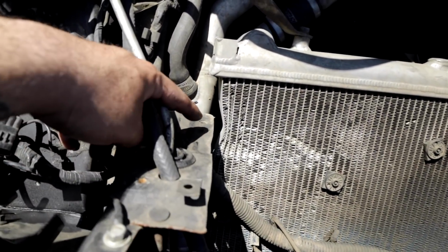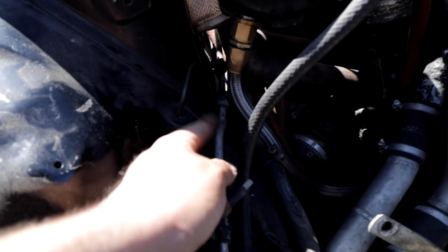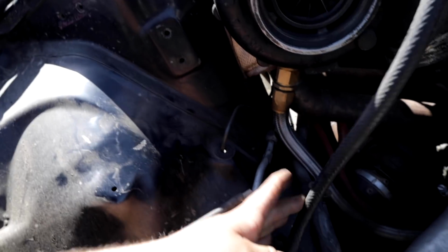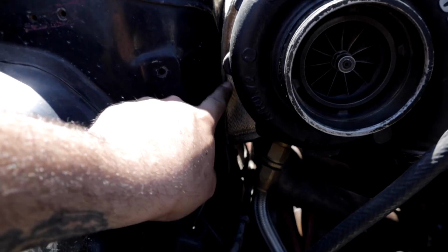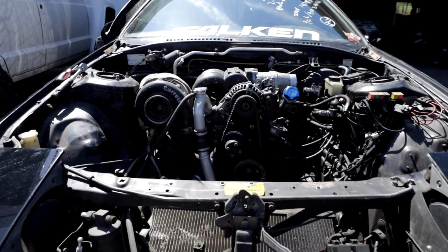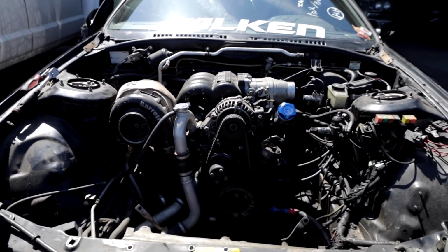The coolant rad is toasted. This line broke because everything got pushed in this way. You can see right here the oil line is literally pushed in because the whole frame is pushed in. The turbo's hitting the strut tower, which it wasn't doing before. And if you come back here, I don't know if you can see it that well, but the engine is literally tilted like this.